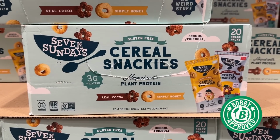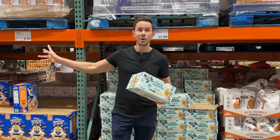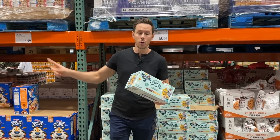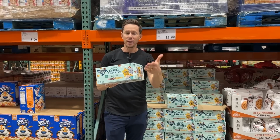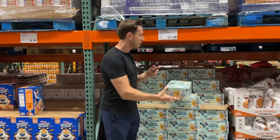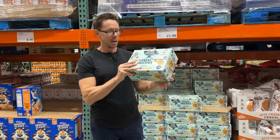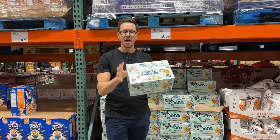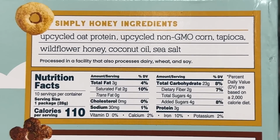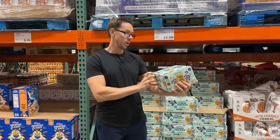And it's new here to Costco. It's 7 Sundays cereal, but in snacky forms. Yes, they've had the cereal bags there for a long time, and right now I also see the keto granola. But this is really cool because it's for on the go, it's for kids at school, and it's probably one of the best cereals. So it's their version of what I say honey Cheerios and Cocoa Puffs, but with Bobby approved ingredients.